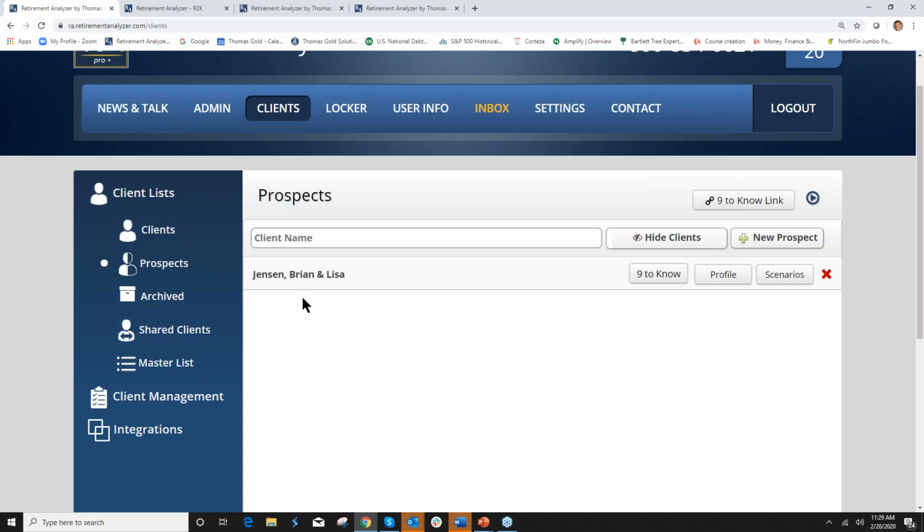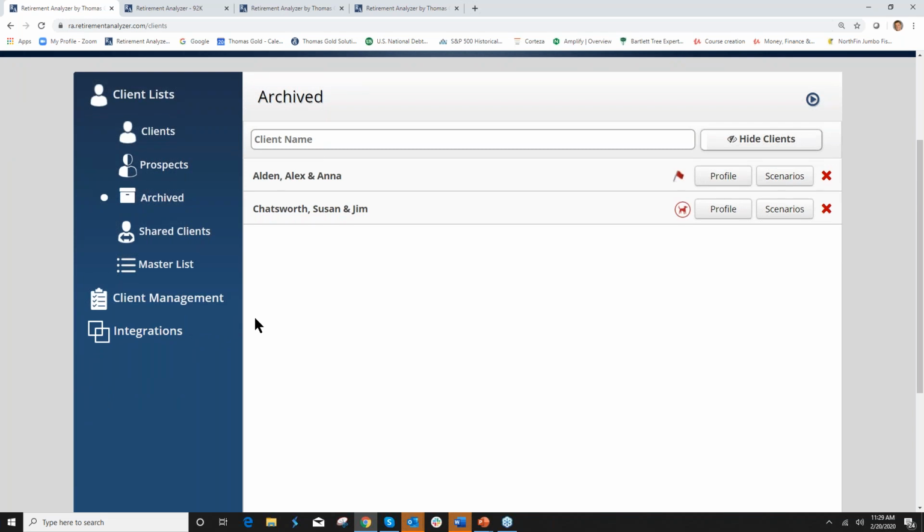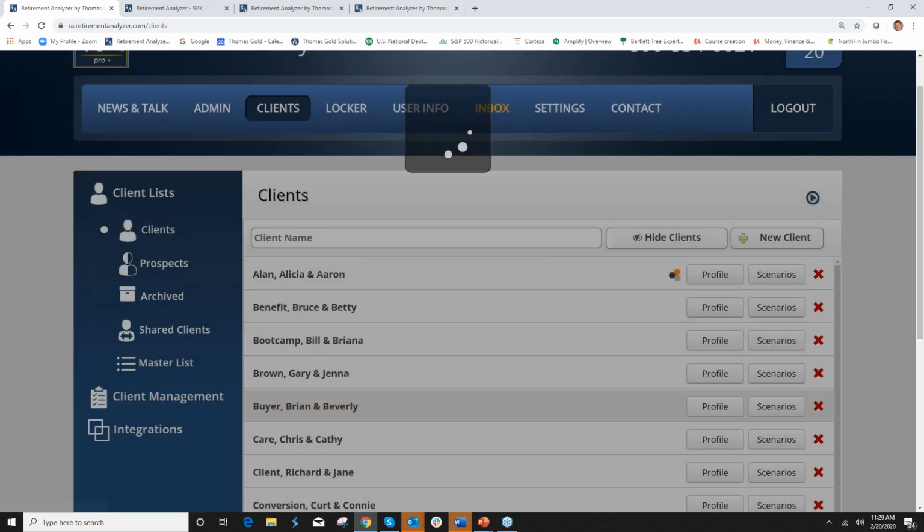We also have an archive section, so if you have a client you're no longer working with, they passed away, something of that nature, you can pop them right here in the archives. If you're working with another advisor that is also using Retirement Analyzer, we have workstation solutions. You guys can work in groups or you can share clients back and forth. A lot of functionality for admin staff as well. So if they're trying to manage multiple advisors, they can do that all out of one login. Very, very streamlined and easy for them to use.